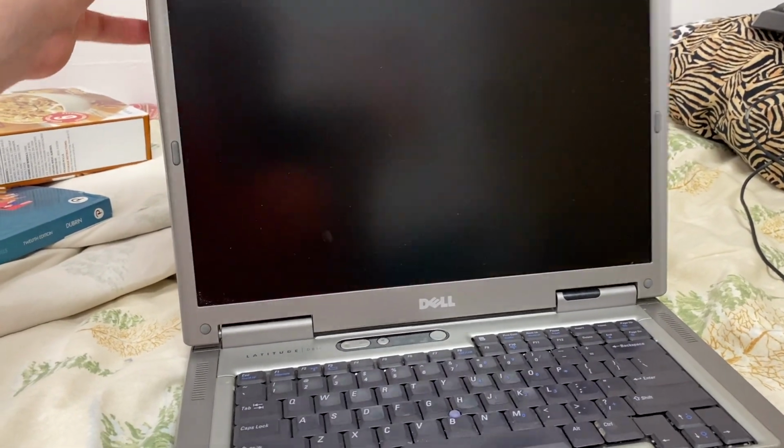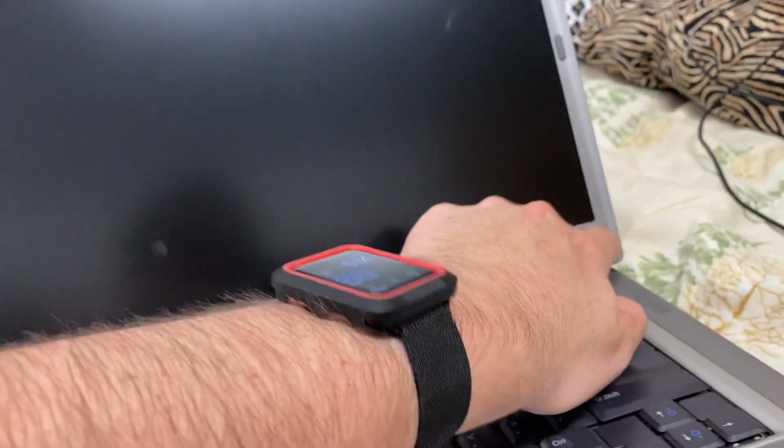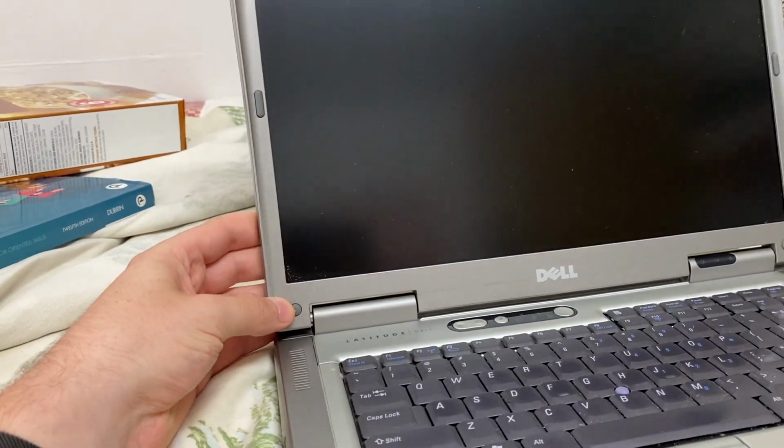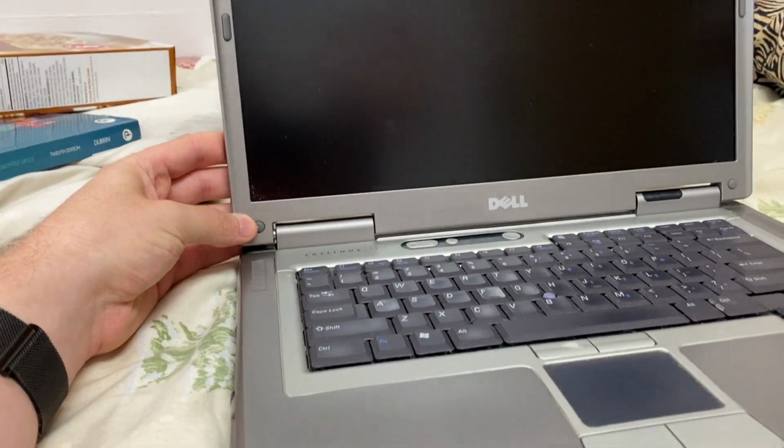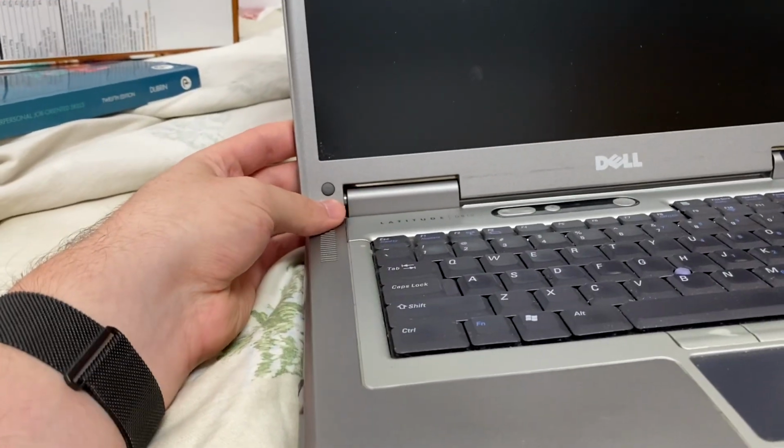But I think this is entirely fixable, because I think the hinges inside the actual display housing itself are a little loose, because the diagnosis of mine that I did when I was upgrading the RAM is that the hinges themselves are fine.